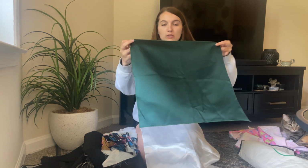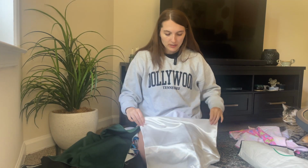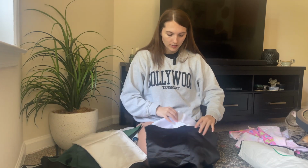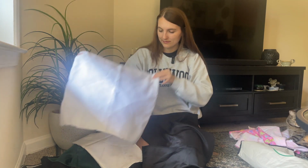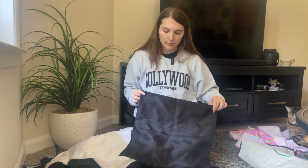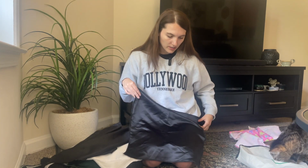I picked up a green one because I thought it kind of went with my branding colors. I picked up a couple white ones. Classic, basic. Here's the other white one. And then I picked up a couple black ones. So there's one black one. And here's the other black one.